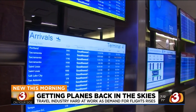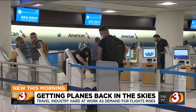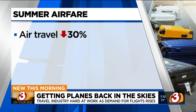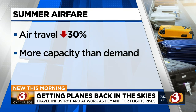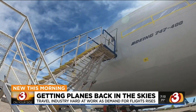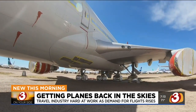The summer is always an expensive time to travel, but Scott says there will be more cheap flights this year than we may have seen in previous summers for a few reasons. First, despite growing demand, air travel is still down about 30%. Second, airlines have added capacity to routes faster than the demand requires, so often there are more available seats when you're searching. And third, airlines are adding a lot of their capacity to popular vacation destinations. They're taking these wide-body planes, which have a ton of seats on them, and reorienting them towards where there is high demand for leisure travel. Which means more planes may continue to come out of storage.